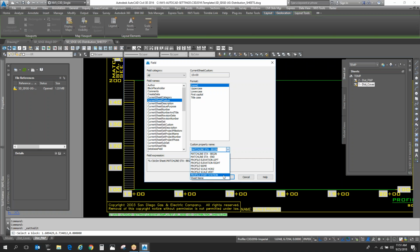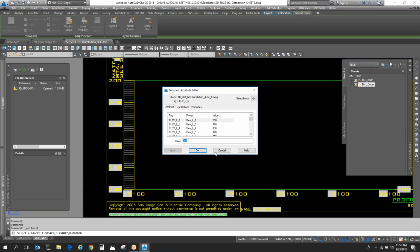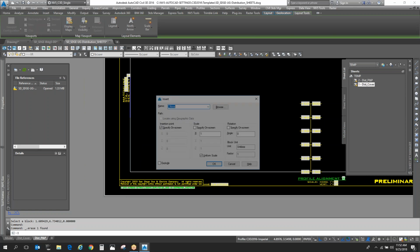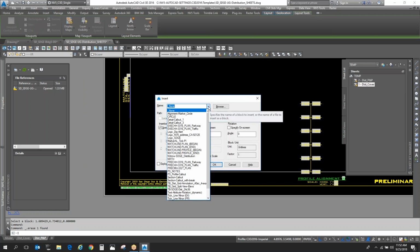So yeah, it becomes very challenging. What it actually is, is the profile elevation left plus 10, 20, 30, 40, 50, plus 50, right? So then you actually have to tell it, well, it's not actually a sheet set property, it's a calculation, right? So restoring those becomes very difficult. What I typically recommend doing is actually deleting it and reinserting the block, because the block still has the correct one. It's just your instance of that block.